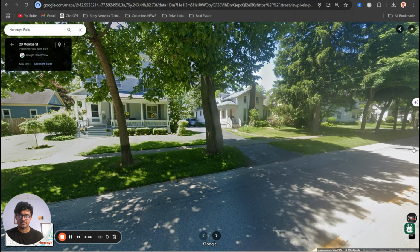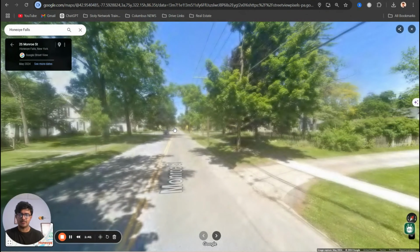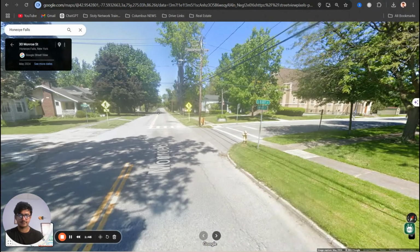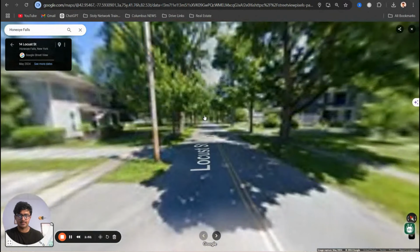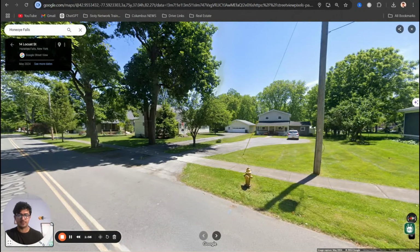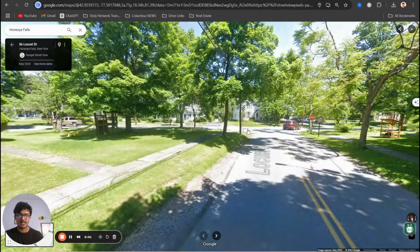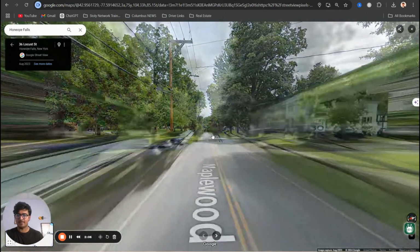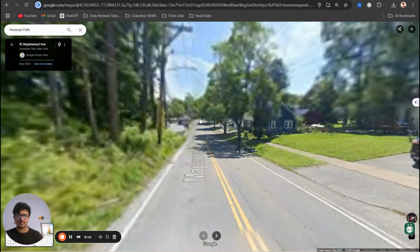Look at that. Keep going. Show the area. Right, you've got this church. So it's kind of what you're getting in terms of the neighborhood, right? You're getting these kinds of homes, these tree-lined streets. And I think a lot of people are a fan of that. Let me know if you are, if you're not. But I think a lot of people enjoy this kind of area more than anything else. You know what I mean?